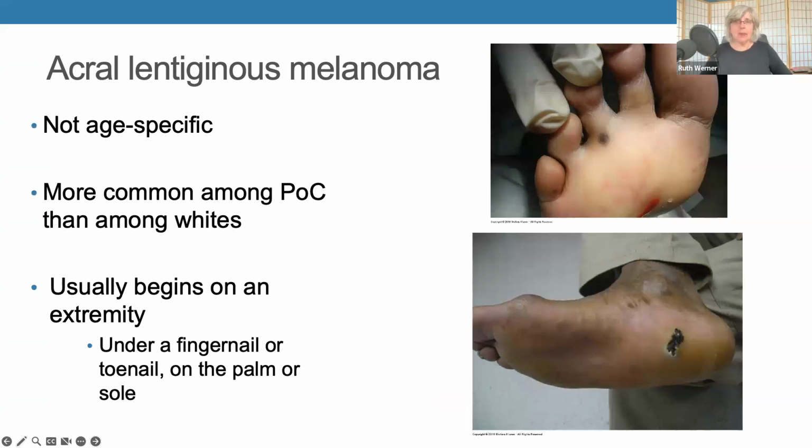And acral lentiginous melanoma is the type that is most common among people of color, although white people can get it too. It is not age specific. So most of the time we look for skin cancer among people who are mature, but acral lentiginous melanoma is as likely to happen in young adults as it is in older adults. And unlike other forms of melanoma where we see it on the face or the head or the trunk, we often see this one in places like the surface of the foot or between the toes or between the fingers or under the fingernails. And so we see a couple of things happening here.